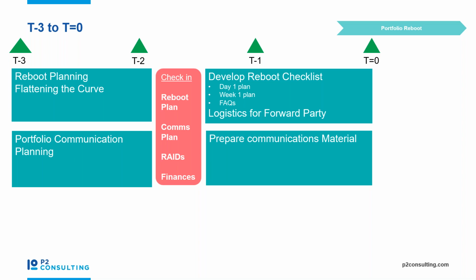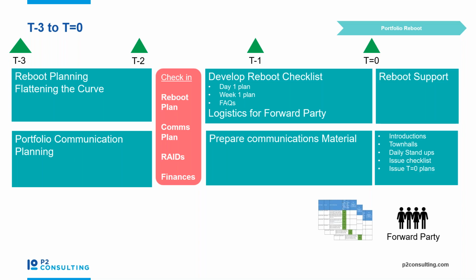But in the final weeks, what we'll be doing is really checking in on and setting up the plans for week 1 for the forward party. So consider all the logistics that you need to do in setting up accesses and making sure that everyone will know what they're doing and has a good plan of action when they come in a consistent way. And finally, Adam, we'll have some checklists that are ready to go, and with the forward party assembled, you can conduct introductions, town halls, start to get the rhythm of the project set up. And all those forward parties are issued with their checklist and plans so that they can get to work immediately. So this is at the portfolio level in order to bring in the forward party.